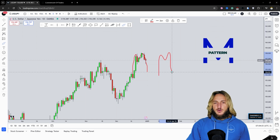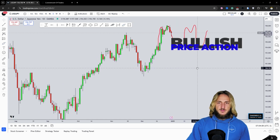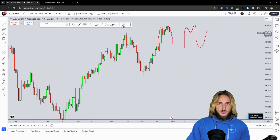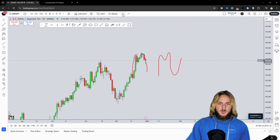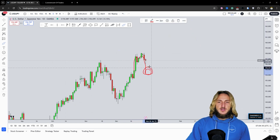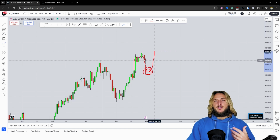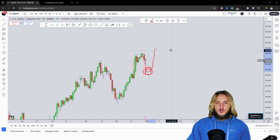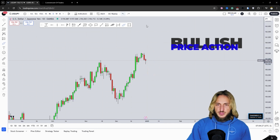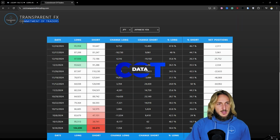And in general, after the creation of an M pattern, you would expect a rejection to the upside. We have seen this pattern play out on multiple occasions. For example, also here, we have this M pattern. After that, the market rejected to the upside. So if the market here will create this M pattern, there's a good probability of seeing more institutional longing of USDJPY, which at that point could further increase the probabilities of a potential rejection to the upside away from this level.